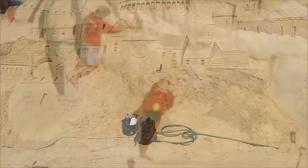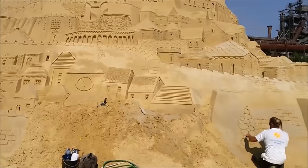What you're looking at here is the world's tallest sandcastle. It was built by a team of German artists and stands 16.6 meters high. But unfortunately, before the Guinness World Record was confirmed, the structure collapsed. That's too bad, but at least there's a video record of their amazing creation.